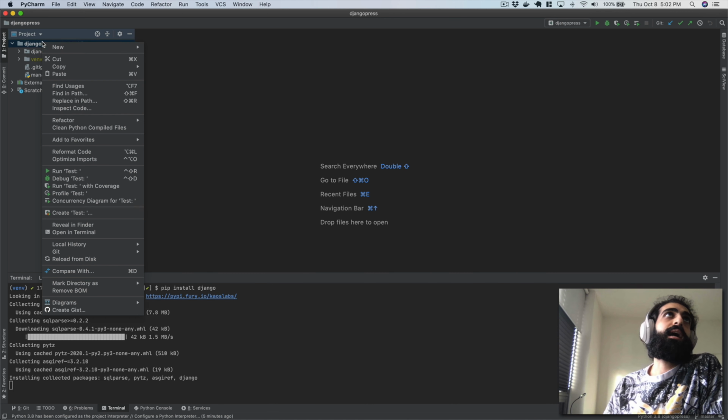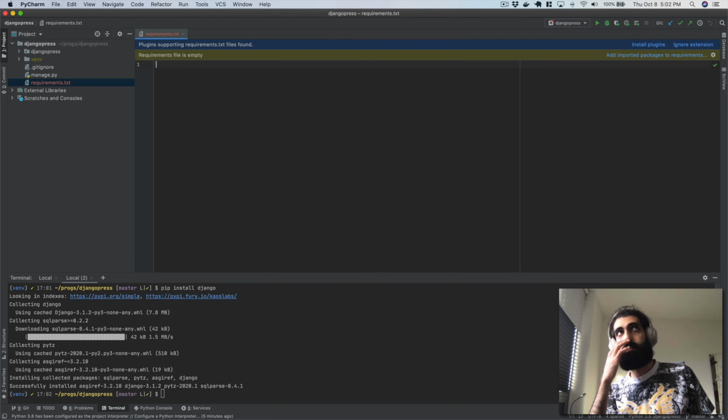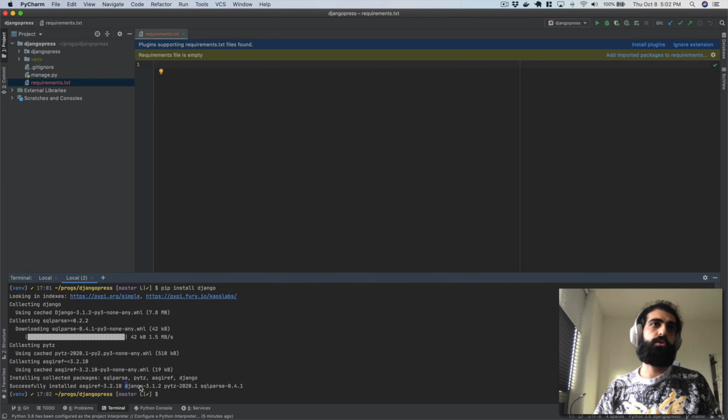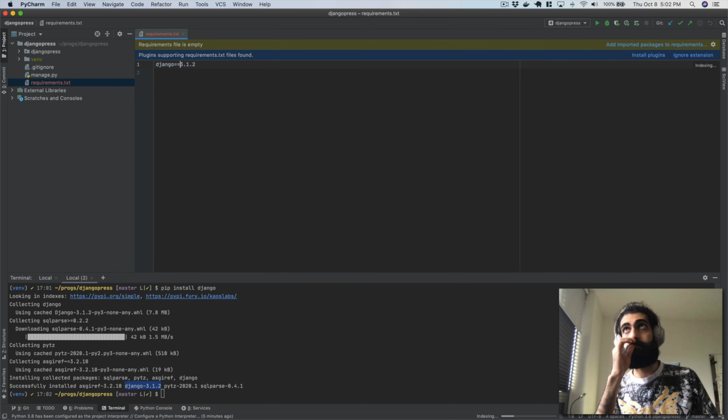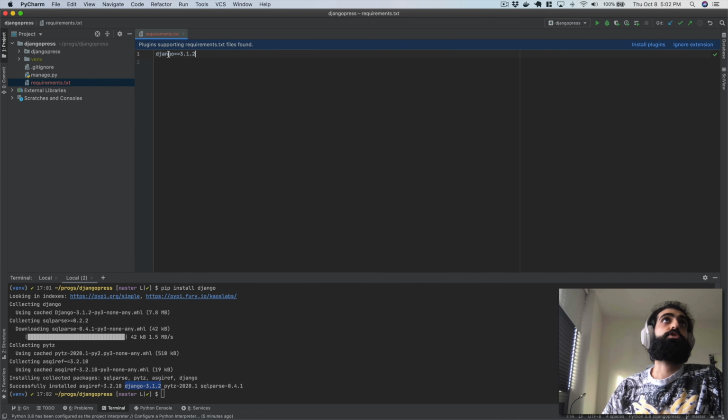While it's doing that, I want to be adding something called the requirements file, requirements.txt. This is where all the requirements for your project are going to be configured. Right now we just installed Django 3.12, and I want to add that here. This is the format, this is how you define your requirements: Django at version 3.12. That's the latest stable version. All of the other stuff that's also installed are dependencies of Django itself. So you just pip install Django and the rest of the dependencies are installed. That is very good.